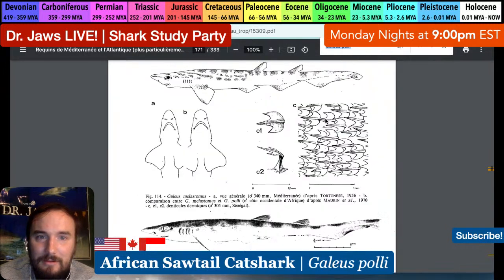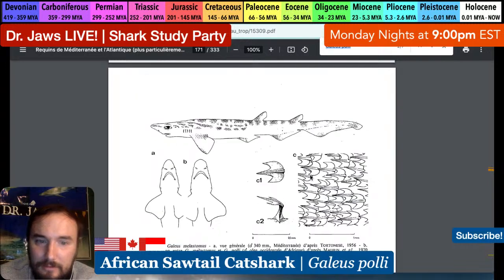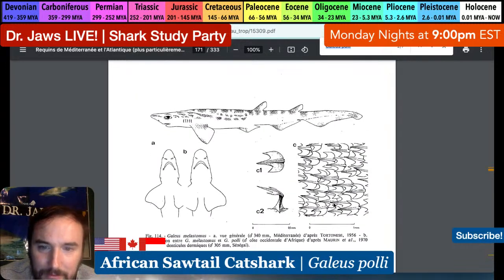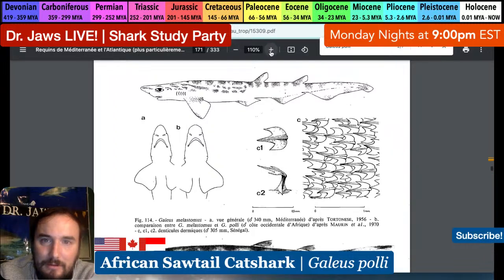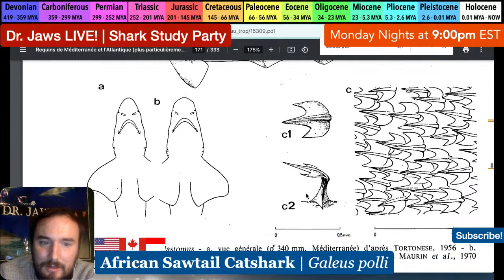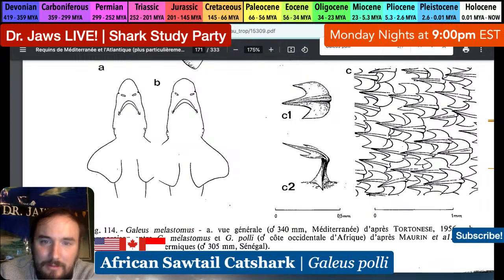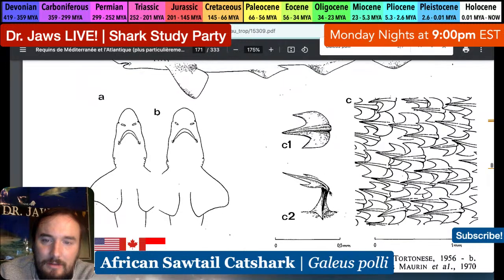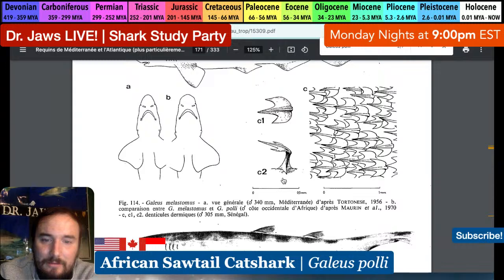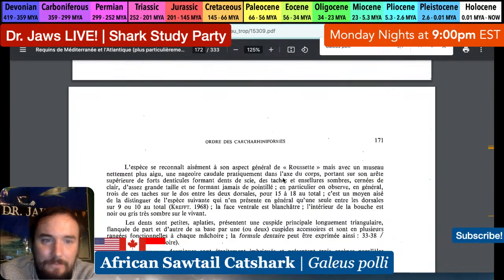I learned a lot more about this group of sharks than I was expecting, including this. The dermal denticles are here. Look at C2. So this is the African Sawtail Catshark. Look how raised that denticle is in figure C2. I wonder if that is part of the sawtail feature. It's hard to tell, unless these are all overlapping denticles. But that's actually a really high dermal denticle. It's very interesting. So you can imagine a ridge of these on the caudal fin being quite noticeable to the touch.